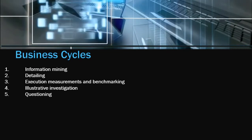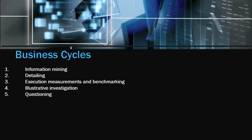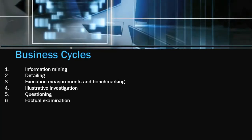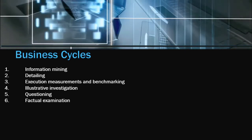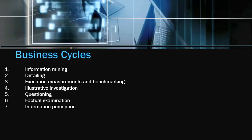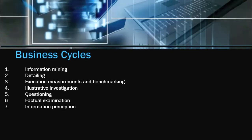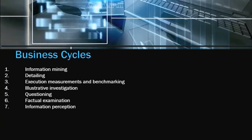4. Illustrative investigation, or utilizing fundamental information examination to discover what occurred. 5. Questioning by posing the information explicit inquiries, business intelligence pulling the appropriate responses from the datasets. 6. Factual examination by taking the outcomes from unmistakable investigation and further investigating the information utilizing measurements. For example, how this pattern occurred and why. 7. Information perception, or transforming information examination into visual portrayals like diagrams, charts, and histograms to all the more effectively burn through information.